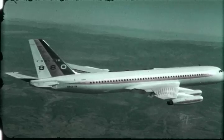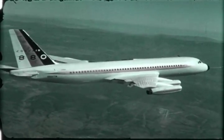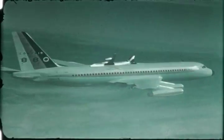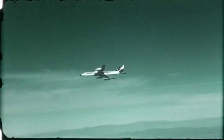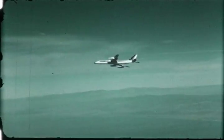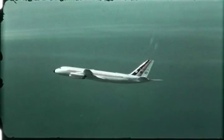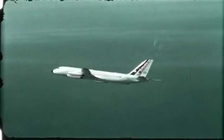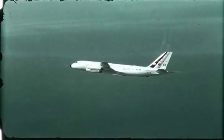The sparkling new and luxurious 880 will set new high standards in passenger accommodation, comfort, and convenience. It will fly them smoothly and comfortably above the weather at altitudes ranging to 40,000 feet and at speeds of 615 miles per hour, close to that of sound.